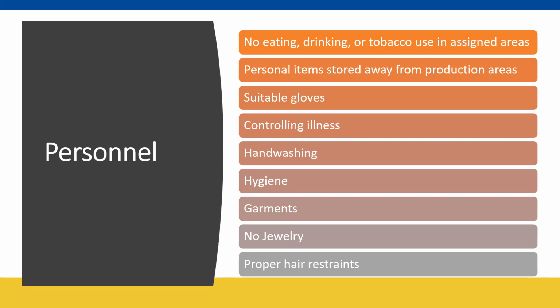And of course, proper hair restraints, which are hair nets that typically cover over the ear. And if a male has facial hair, they will cover that with a beard net. So these are just basic requirements for personnel.